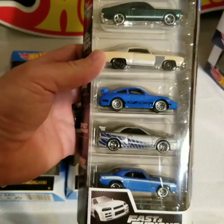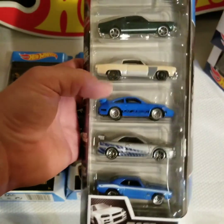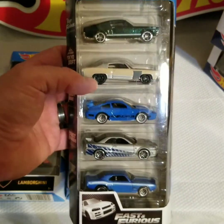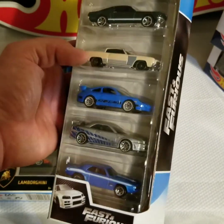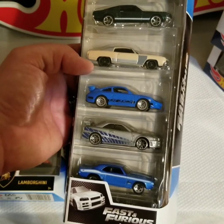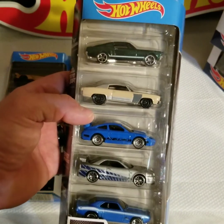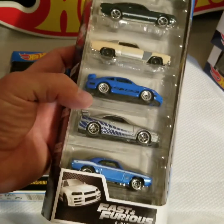And then while I was there, I saw a bunch of these hanging on the pegs. I have not picked up this 5-pack yet, but I've been wanting to for a long, long time. I just kept passing it up. Finally grabbed it when I grabbed the Lambo 5-packs. So pretty awesome. Really awesome 5-pack.